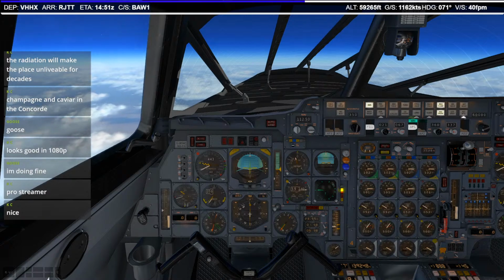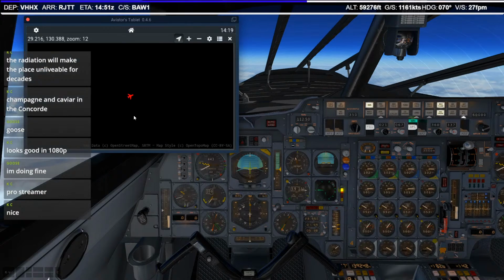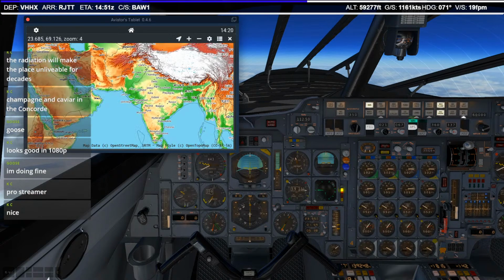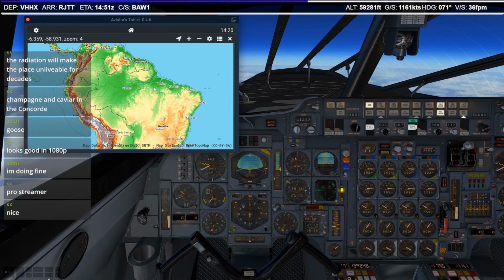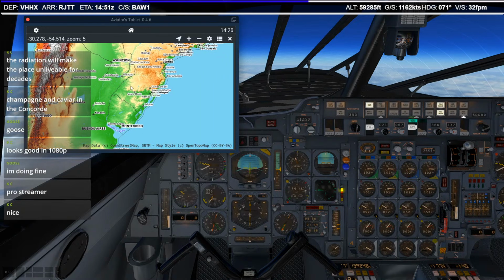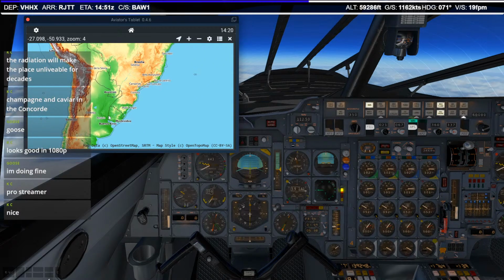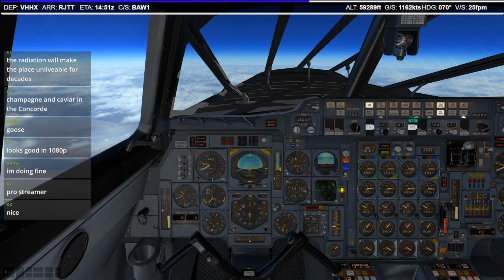I'm planning our next stream, if you guys are happy for it, to be into Rio de Janeiro. I'm not quite sure where from. Probably from the northern end of the country, down to there. Let me have a look. Where is it? Cartagena. That's a long flight, all the way across, because Rio's a long way down. So we'll have to find somewhere else to fly from. Maybe Montevideo, somewhere around there.